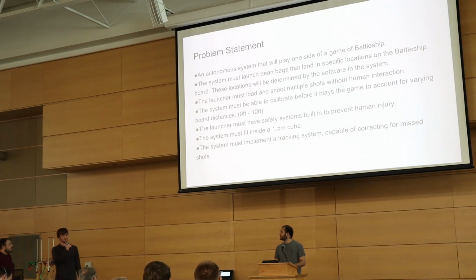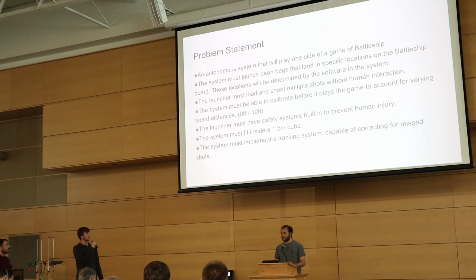The launcher's going to have safety systems so that no one gets hit, obviously, by the cannon or the beanbag. And the system has to fit into a 1.5 meter cube. And we're going to implement a tracking system, so that if you have any missed or overshooting beanbags, we can correct that and readjust.